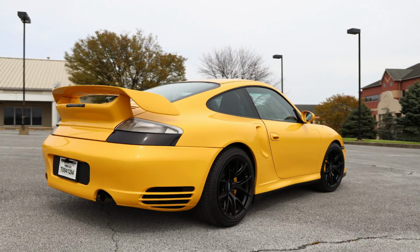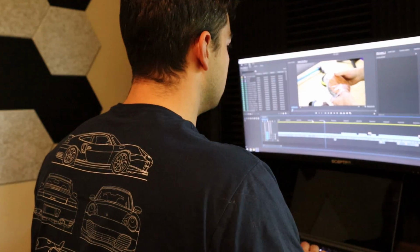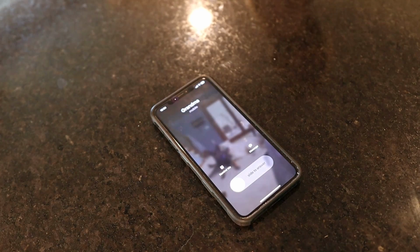After countless comments, emails. Oh, a new email. Phone calls. Hi, Grandma. Did you fix those hideous taillights yet?